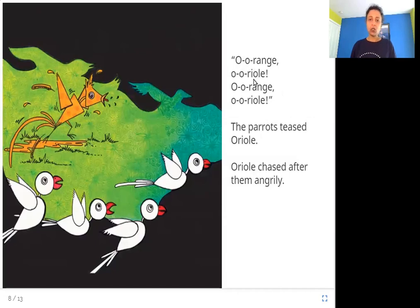Orange, oriole, orange, oriole. The parrots teased Oriole. Oriole chased after them angrily.